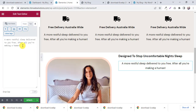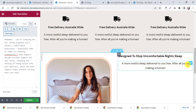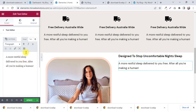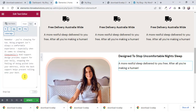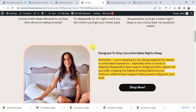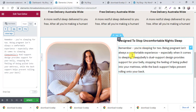Click on text and then paste here, and it takes some time to display here actually. In the meantime, we are going to click on style, and then alignment is left. Sorry, the text is not updated yet. So click on text and paste here again. So this is the text we have added.